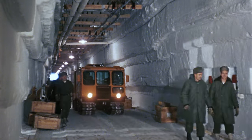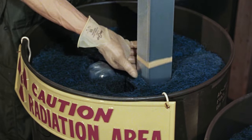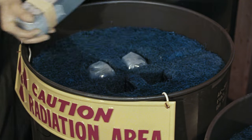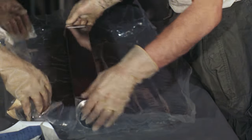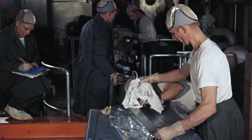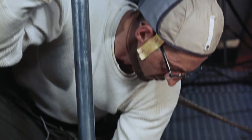Søren Gregersen suffers no long-term health effects despite his involvement in the radiation testing. To this day, he believes that the radiation levels around the reactor were safe. Each fuel rod containing a pound of uranium-235 was carefully unpacked and cleaned by hand. For modern audiences, this footage is disturbing, as is the apparent lack of protective clothing.